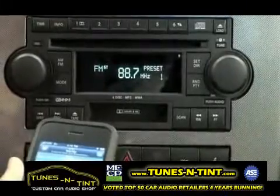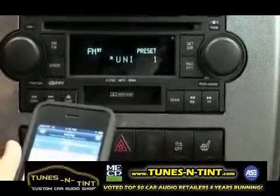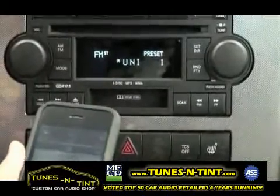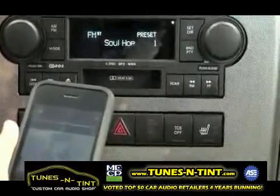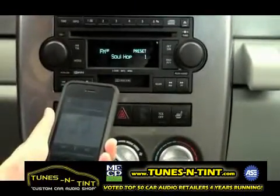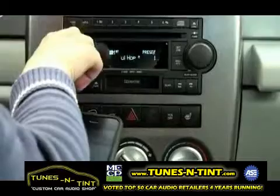Just remember that if you want to control your iPod music, you'll have to do it through the iPod, not through the factory radio, so you might want to keep the iPod close by instead of storing it in the glove compartment or somewhere else. That's it. The DPR RDS-1 is an easy way to listen to your iPod music through your factory radio.